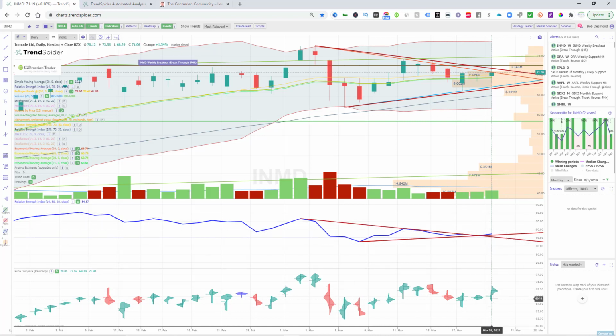Raindrop charting. This is a mixture of candlestick charting and volume-weighted moving average. Left side is the morning price action. Right side is the afternoon price action. When you get a big, fat, green, pregnant belly like this, that's very bullish. That means it was buying into the close. So we're looking for a breakout here. Our alert is already set. We're good to go. INMD in mode limited, looking very bullish for the new trading week.